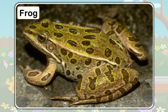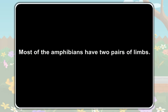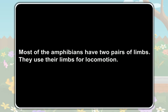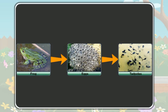A frog has 2 pairs of limbs. It uses these limbs for locomotion. Most of the amphibians have 2 pairs of limbs. They use their limbs for locomotion. Like fish, amphibians also lay eggs in water. Their babies come out of their eggs.